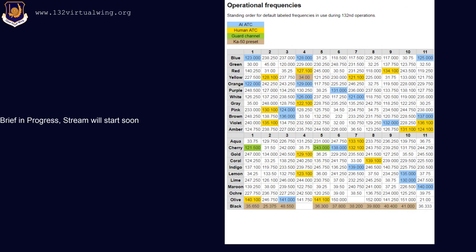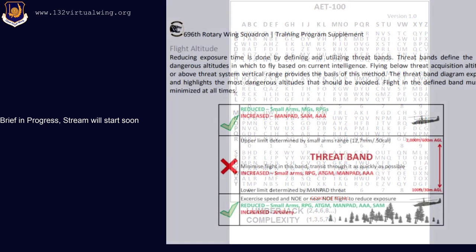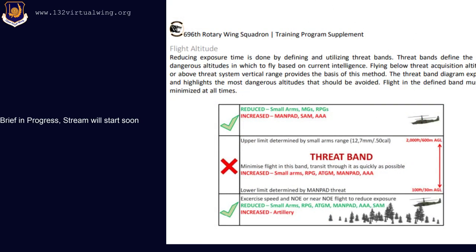Copy. Operating in the ROZ will be the following flights. There will be Axe and Dragon flights providing CAS support, Grizzly flight providing troops and CASEVAC, and then Hawk flight providing seats as needed.